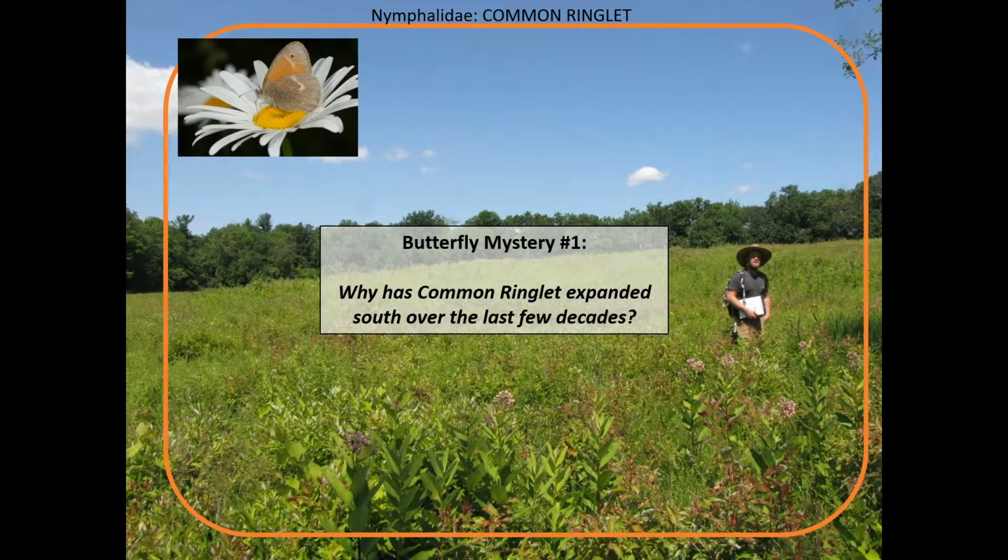And that is, why has this butterfly expanded south over the last few decades? So really, I think starting in the late 1900s, it started to come south. It was known mainly as a really more northerly butterfly, and yet now it is one of our more common butterflies.